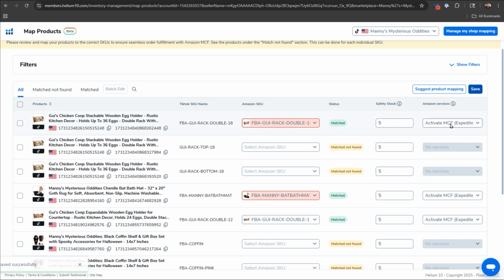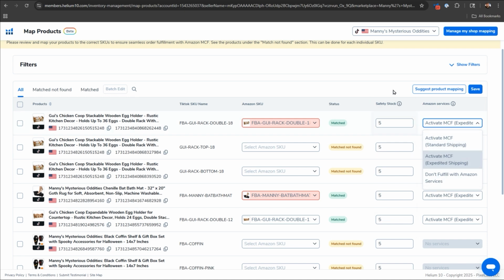then hitting save. But if you're like, you know what, I know that I have MCF all over the country. I have inventory all over the country. I know that I can ship pretty fast. Well, then you might go ahead and take a chance and hit standard shipping. Other than that, the other option is it'll say don't fulfill with Amazon services. That means you do not want Helium 10 to make an MCF order for your product.